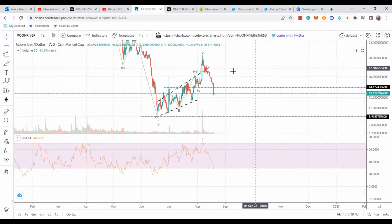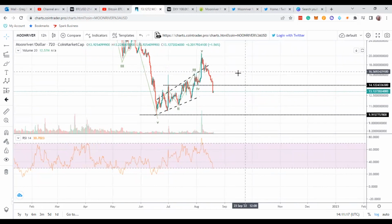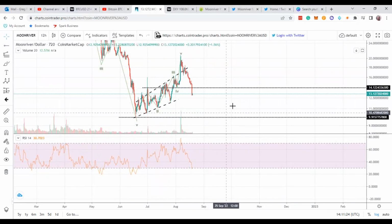And you want to see Moonriver maintain that low right there. And it could. Like I said, if it's not, this becomes a fourth and it could swing down for a fifth, okay? So it swung up and there's a potential bullish move right now for it. So I wouldn't do anything. I would wait for it.